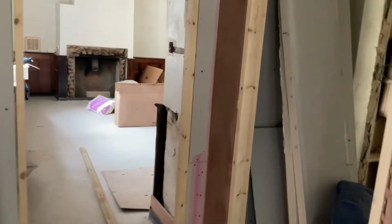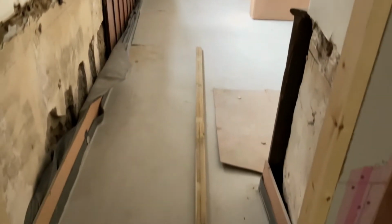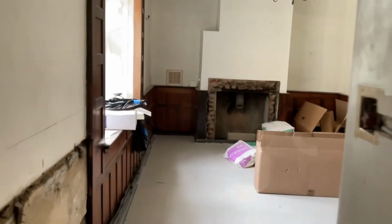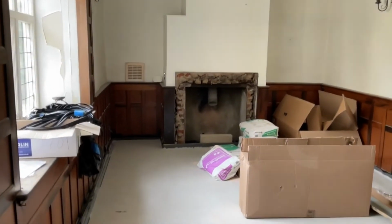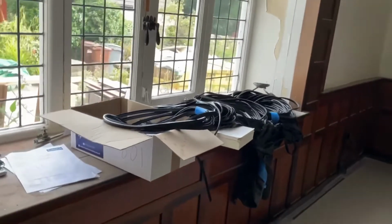And here it is. So we used to step down into the dining room, but we've actually levelled that off to make it all kind of one space. The ceiling was a bit higher in there, so we've been able to do that, put the underfloor heating in. Our joiner was actually going to rebuild some of this panelling because we just don't feel like we can lose it at all. That uneven chimney breast, we're going to sort that out.